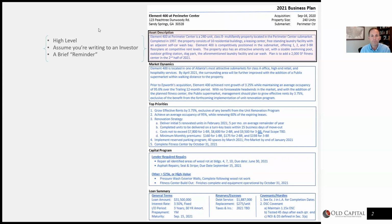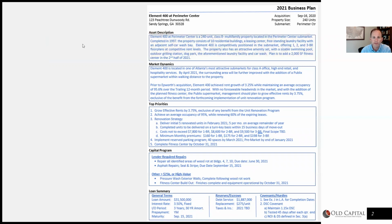So let's walk through section by section. The asset description, don't overthink this. This is simply you writing to someone who doesn't know the property very well. So it might be a lender, it might be an owner who already has 100 properties in the portfolio that he or she can't keep track of. So this is just simply a reminder to them of what the property is. Any unique characteristics that might differentiate it from others in the market would be good to put here as well. All right, so don't overthink that.